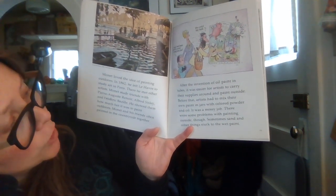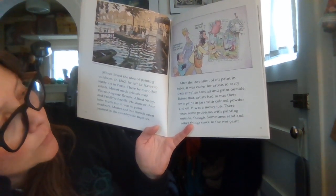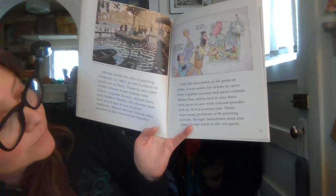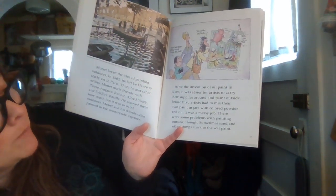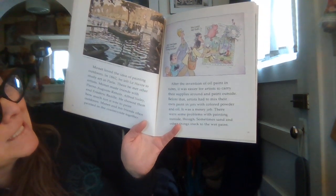After the invention of oil paint in tubes, it was easier for artists to carry their supplies around and paint outside. Before that, artists had to mix their own paint in jars with colored powder and oil. It was a messy job.